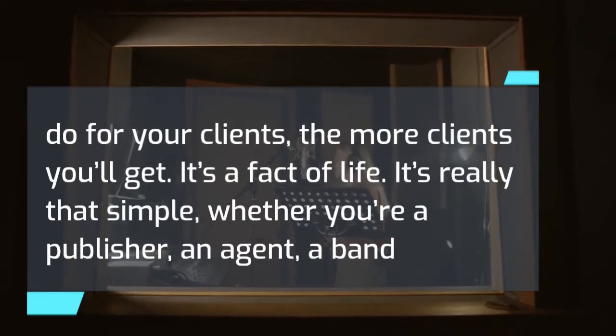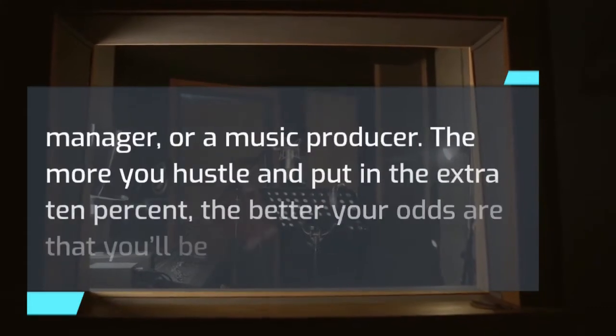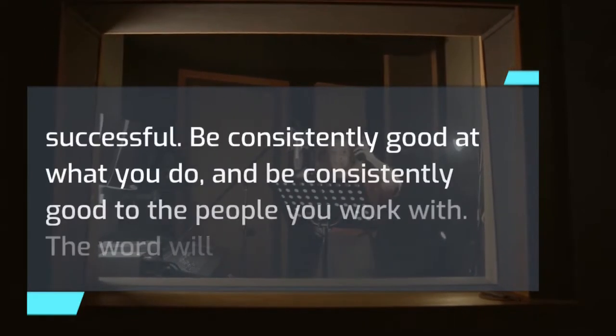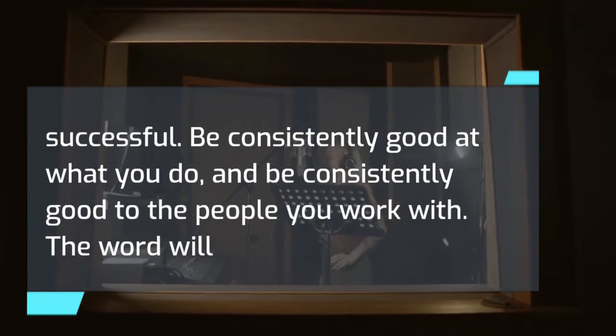It's really that simple, whether you're a publisher, an agent, a band manager, or a music producer. The more you hustle and put in the extra 10%, the better your odds are that you'll be successful. Be consistently good at what you do, and be consistently good to the people you work with. The word will spread about you.